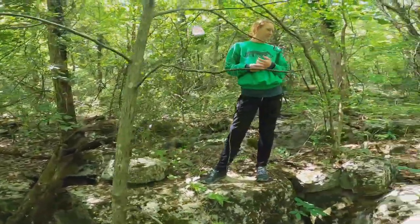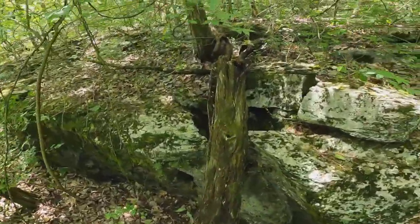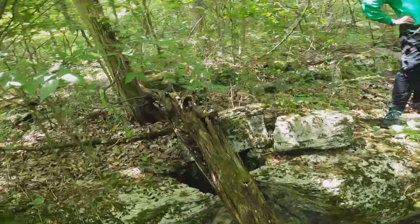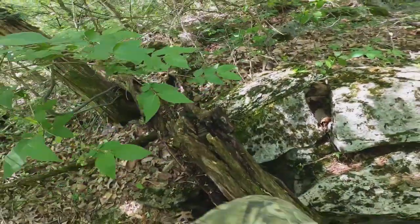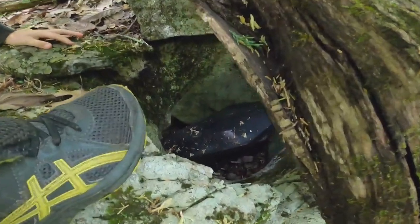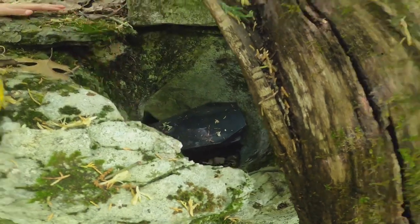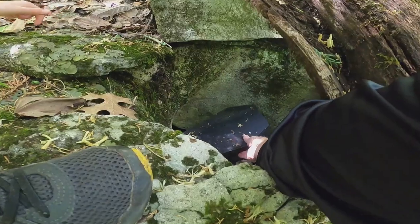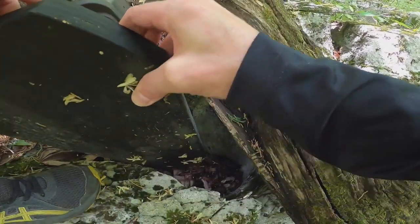Y'all just walked right by it. We walked right by it? Uh-huh. Our mama said we walked right by it. See if we can find it, buddy. Right by the treasure? Found it! All right, get in there and get it. Whoa, that's down deep. Ooh, found it. Can we pull it out for you? That's a huge ammo can. Whoa, this is kind of cool, actually. Look at this thing. Oh, my gosh.